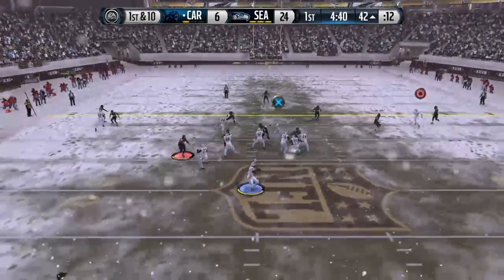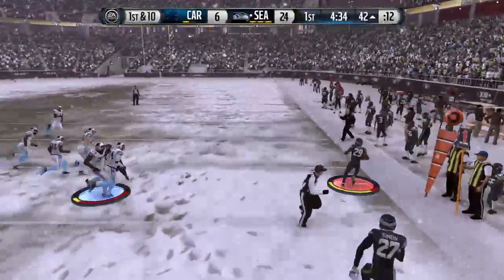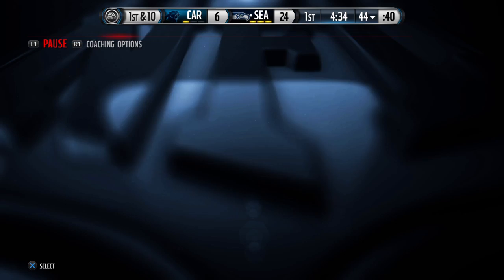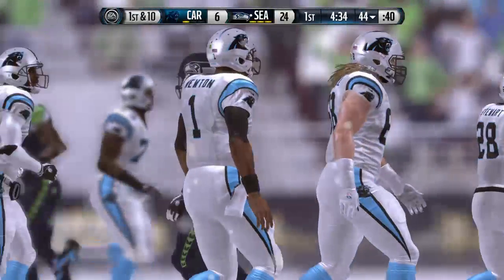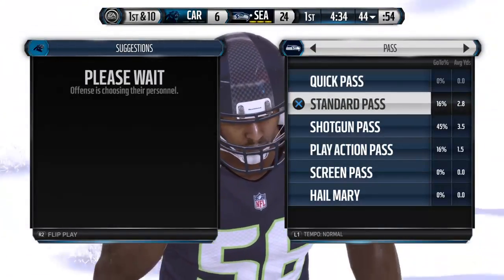Now 1st and 10. Intercepted. Room to work. Good job that time by the defense. Not being fooled. Being in position. When you're in position, you have a chance to make the play. That time they did. They got the interception.